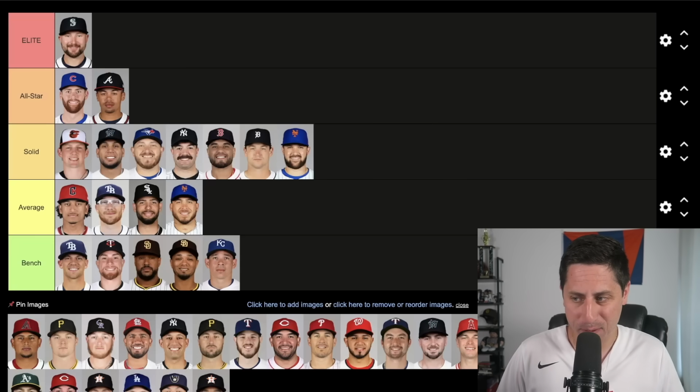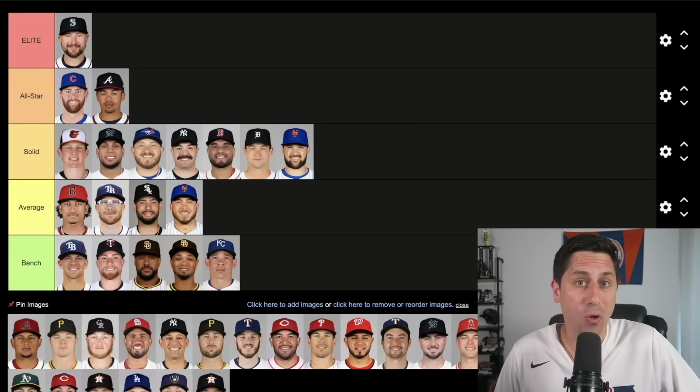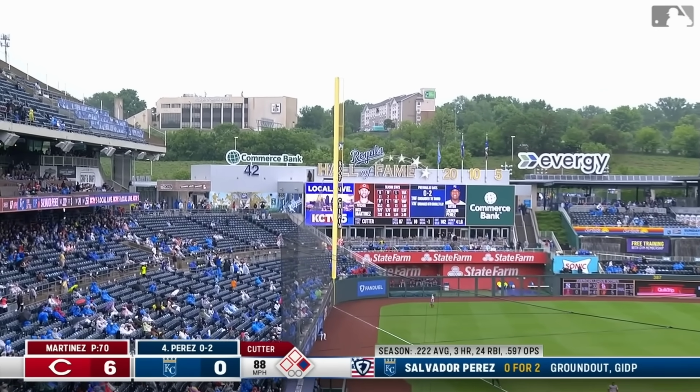He's a bench guy. He's a backup dude. Defensively, Salvador Perez has been putrid this year. He's got like the worst blocks above average, I think, in Major League Baseball. He's getting old. Salvi's 35, and he's still catching a lot. Still looks good at the plate despite the numbers not being there.